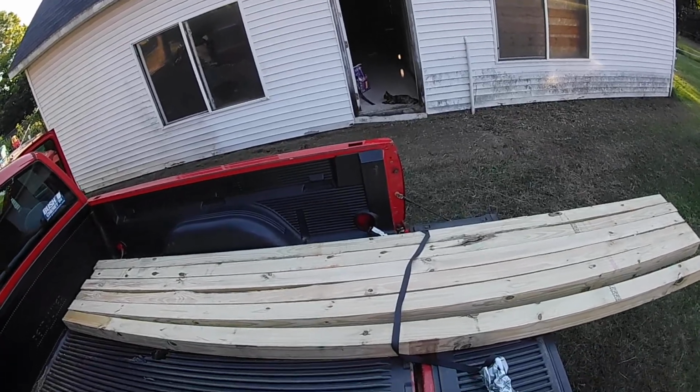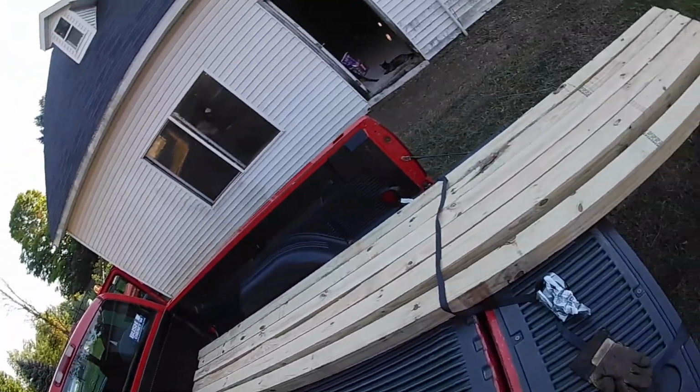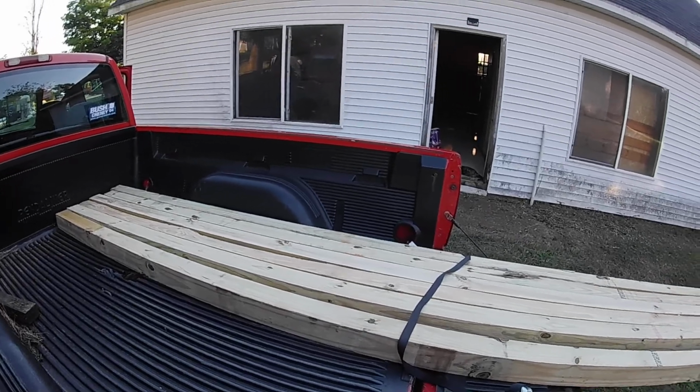Having a little trouble here. Trying to get this camera to sit still. I'm having some trouble.